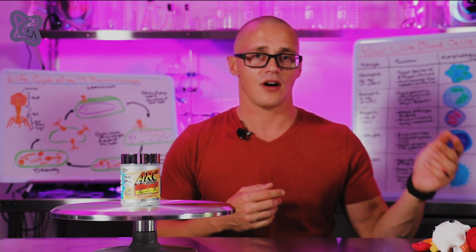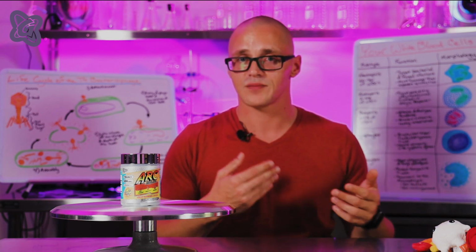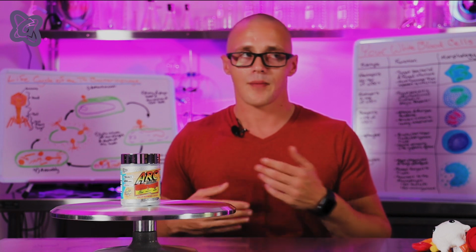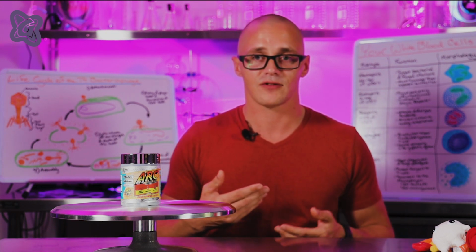However, the stress, all the different lifestyle changes, dietary changes, what this can do is it can cause a bit of an imbalance in your actual human gut microbiome. And what that does is it can actually make you susceptible to opportunistic infection by commensal bacteria like E. coli, and you can get sick that way.